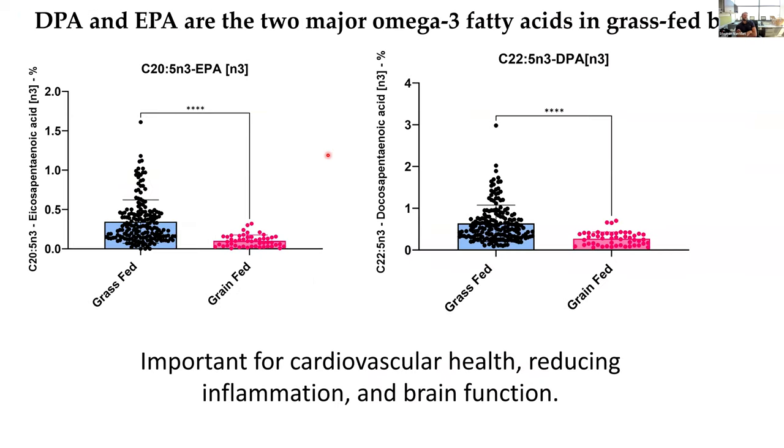DPA and EPA, so two major omega-3 fatty acids in grass fed beef. As you can see here, EPA is higher and DPA is higher, and both are important for cardiovascular health, reducing inflammation and improving brain function. Now, meat can be considered a decent source of that, not because it's super high, but it's high enough that it can provide a meaningful increase within our blood, as we'll see later on.